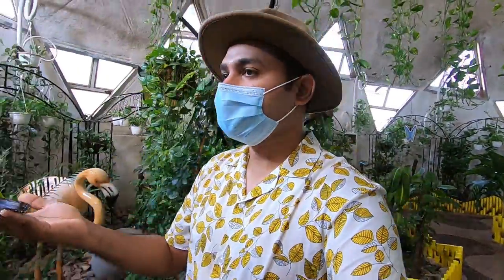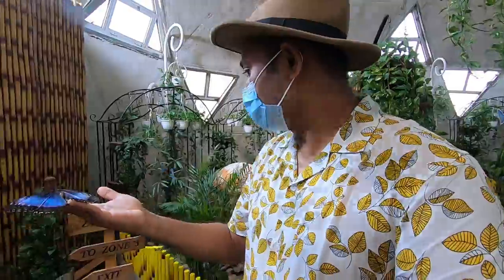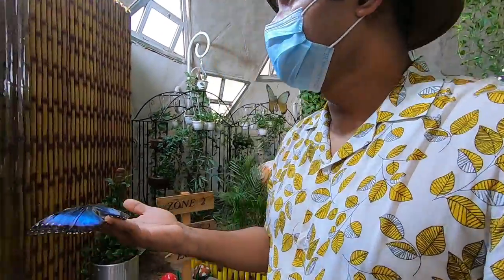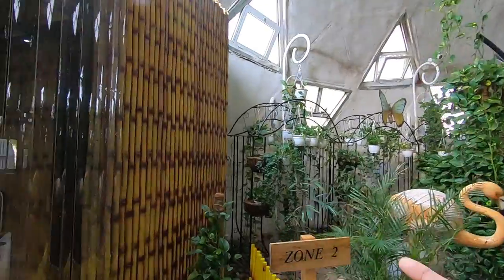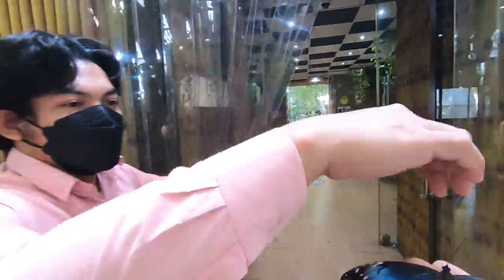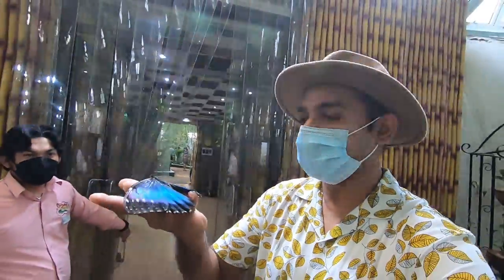Bro, only these two sections, right? No, sir, we still have two domes. Oh. This one is second dome, third dome is that one? Yes, sir. Okay, I'm gonna go there. Can I take this with me? No, sir. No, right? So I have to let you go.